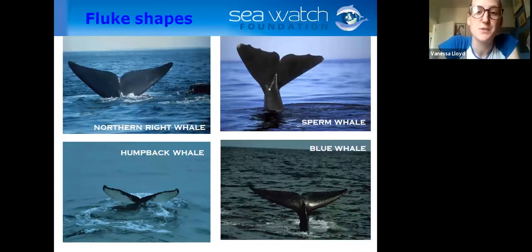So you can also look at the fluke shapes of cetaceans to distinguish the species. The right whale has quite a broad tail fluke with quite a deep central notch. And the sperm whale has more of a triangular, broad tail fluke with ridges on the edge, and this also has a deep central notch. And as I mentioned before, the humpback whale has quite a distinctive white tail fluke with lots of bumps and knobbly bits on the edge, but quite a shallow central notch. And then the blue whale has a broad tail fluke with a shallow central notch, and the edges of the tail fluke are quite pointed and recurved.